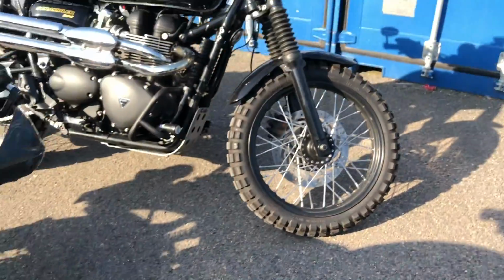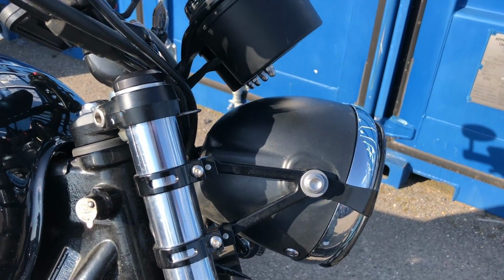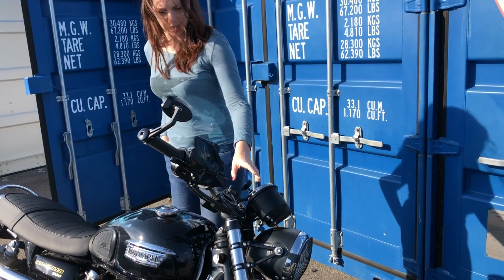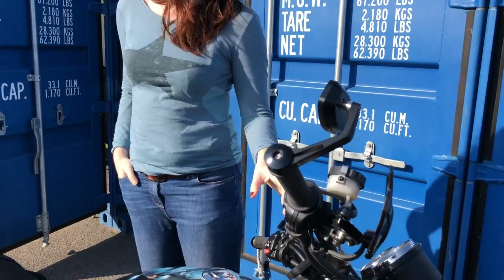Whereas I've removed the Triumph standard Scrambler headlamp holder. I think it's a Free Spirit, a Free Spirit something or other. Everything else on there is pretty much the same. You've got a slightly different phone case holder, haven't you? I've got a different phone case holder.